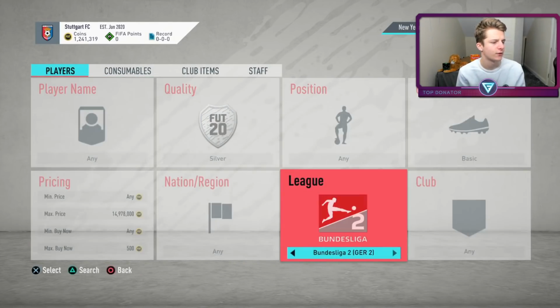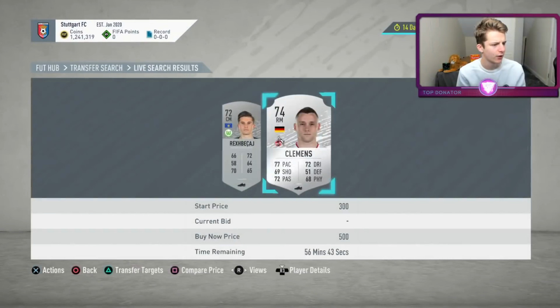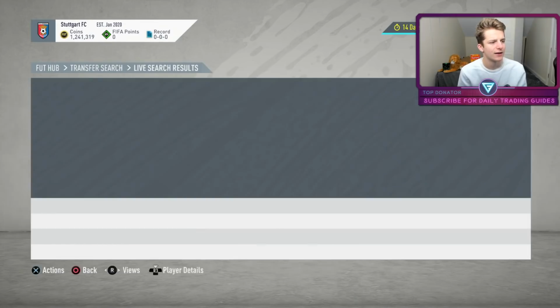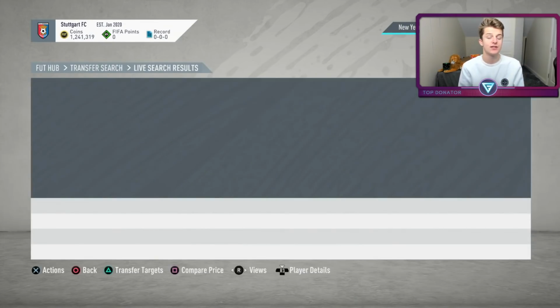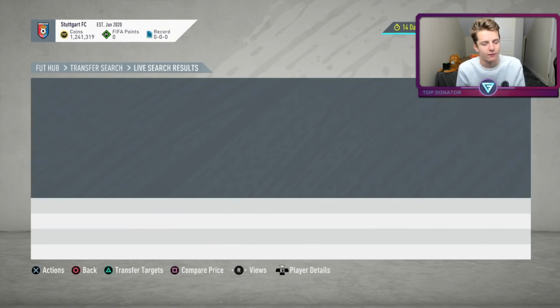Now finally, you can go and do this with the Bundesliga, so we'll go and show the Bundesliga. So again, I think the going rate's about 500, so I'll go and buy anyone 450 or below. And again, you're going to keep pressing compare price back out, and you can literally go and buy absolutely everyone, because you know that they're at least going to sell for 500, and it's a very low chance that they're only going to sell for 500.